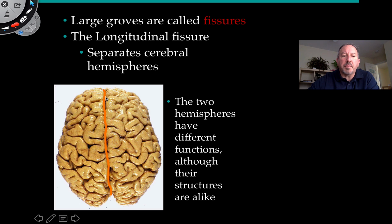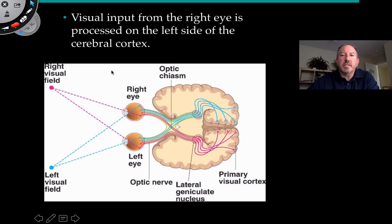And since this is separating the left and the right hemisphere of the cerebrum, it's referred to as the longitudinal fissure right there. It separates the hemispheres of the brain. Now, the two hemispheres have different functions, although they're structurally similar. And that'll be part of our discussion today, looking at some of the functionality of what's happening. But they're structurally similar. So I wanted to point out something kind of intriguing at the top of the video, which I find kind of curious.